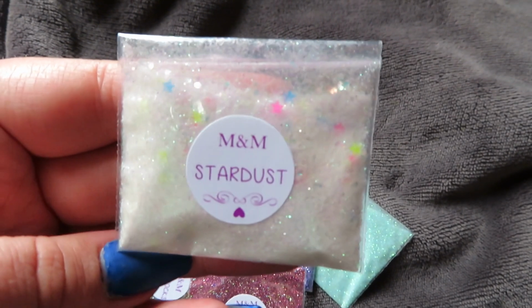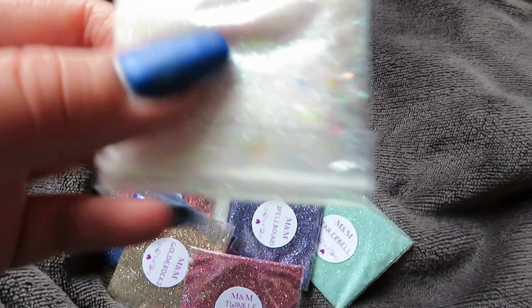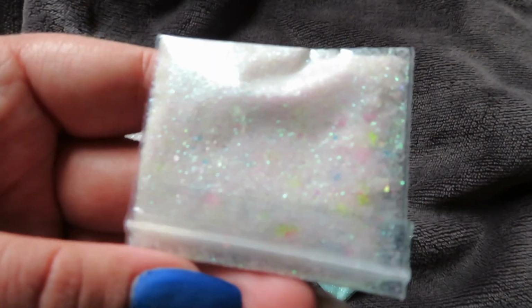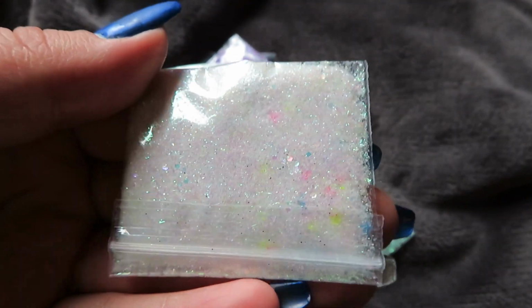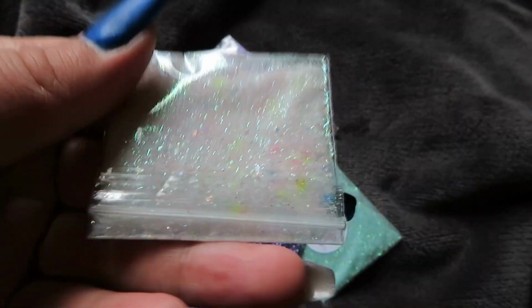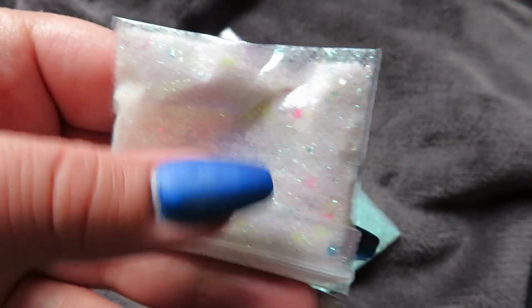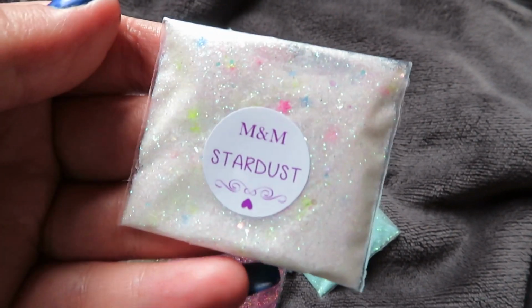I absolutely love this one. It's called Stardust. And obviously you can see why. It's got loads of little multicoloured stars inside of it with a white iridescent fine glitter. I think you get a few chunkier bits of glitter in there as well, but super pretty. And yeah, it's definitely one of my favourites from this collection.